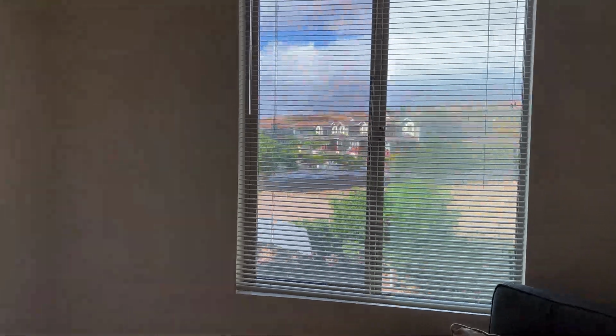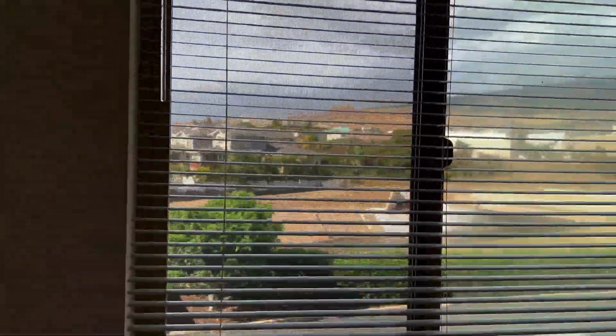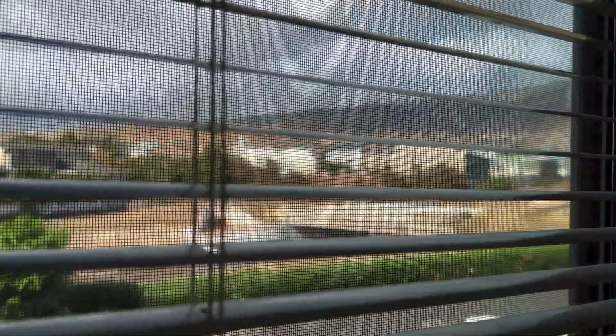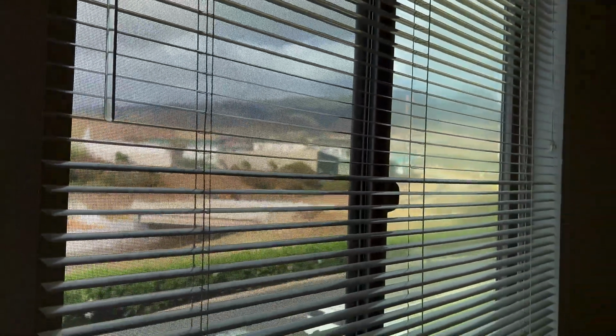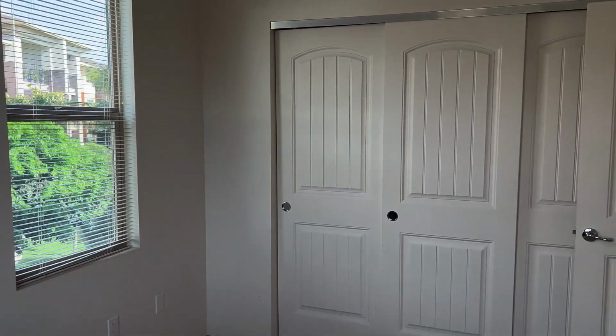A lot of times the back bedrooms will have nice mountain views. It's tough to see through the screen right now on the camera, but open up the blinds there and you have just gorgeous green mountains in your view plane.